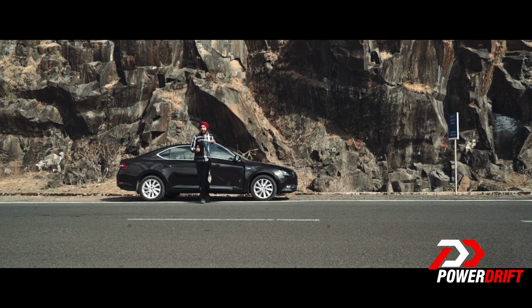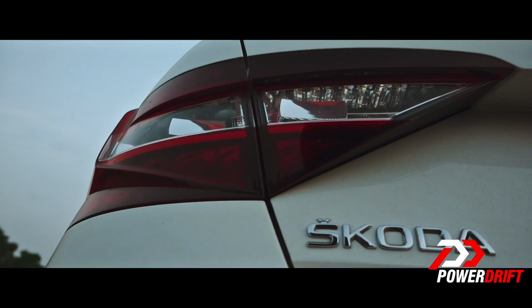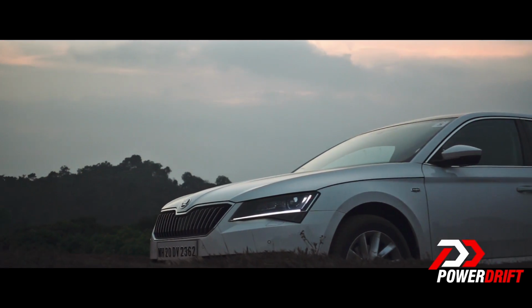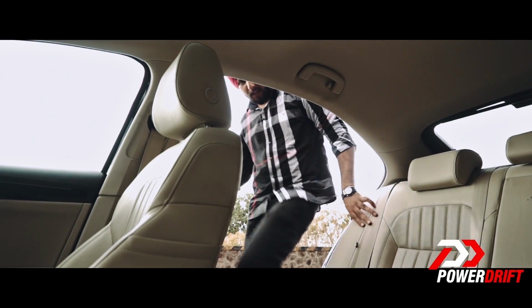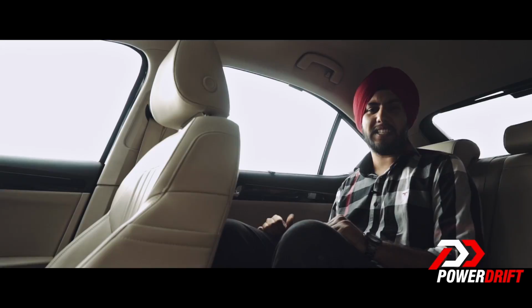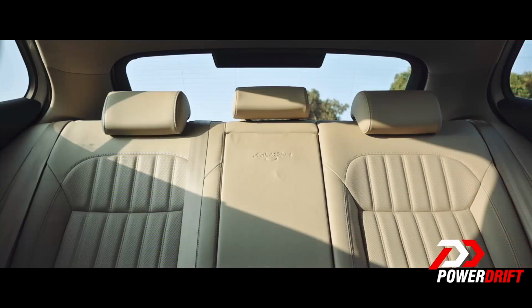Now generally, I never buy into brand taglines because quite frankly, they're just marketing jargon. But Skoda calls this the best in next class. And when they say it, they pretty much mean it. Because in here, there is more space than the Mercedes E-Class or the BMW 5 Series. In fact, this is more spacious than the previous generation S-Class.